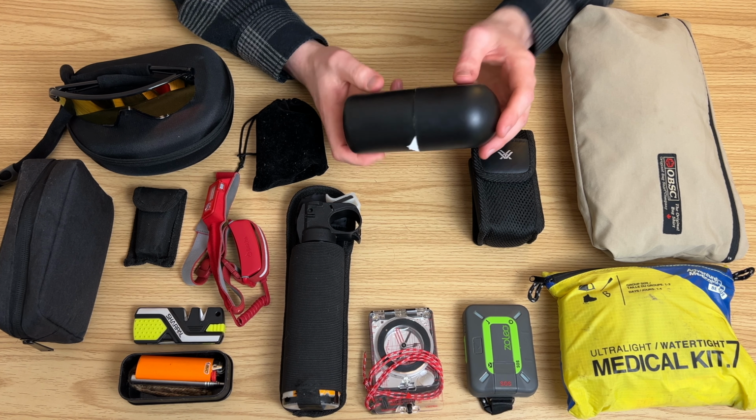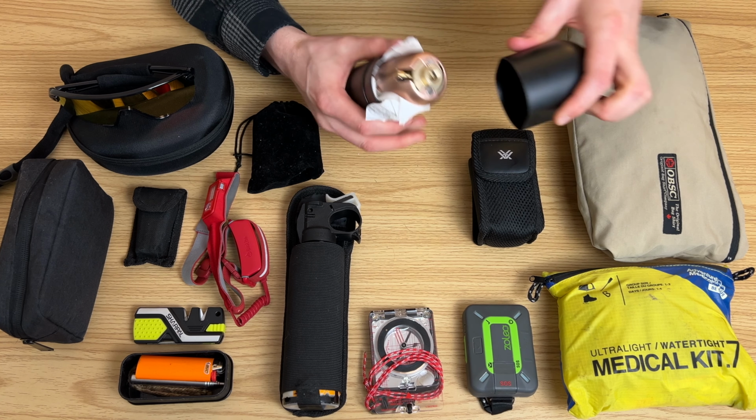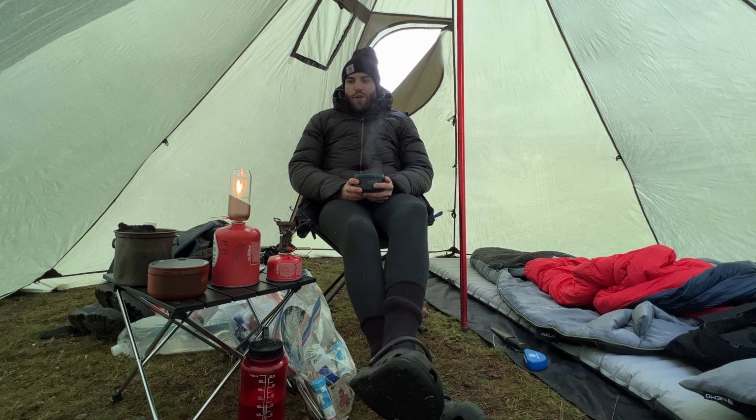It comes in this durable little carry case and you attach it to the top of a gas cylinder to give you a little bit more ambience around camp if there's a fire ban.